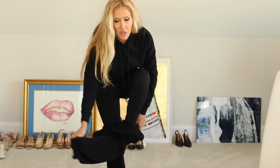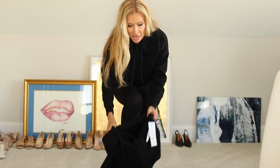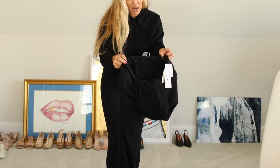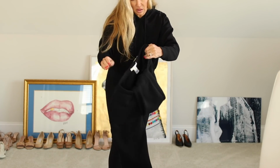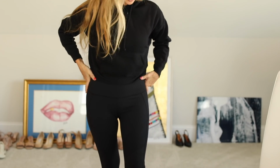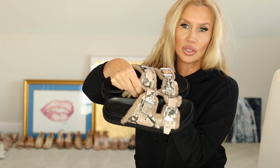Now these are called boyfriend sweatpants, and that's because they're a little oversized already. So the size I got, they are Treasure and Bond, and the size I got is small, and it's perfect. And now, oh, I didn't even show you my shoes. Okay, here they are. And they are Aerosoles.